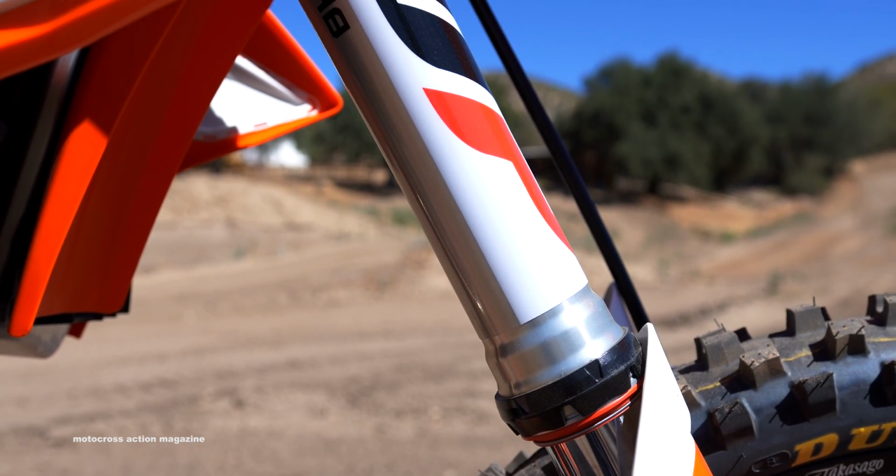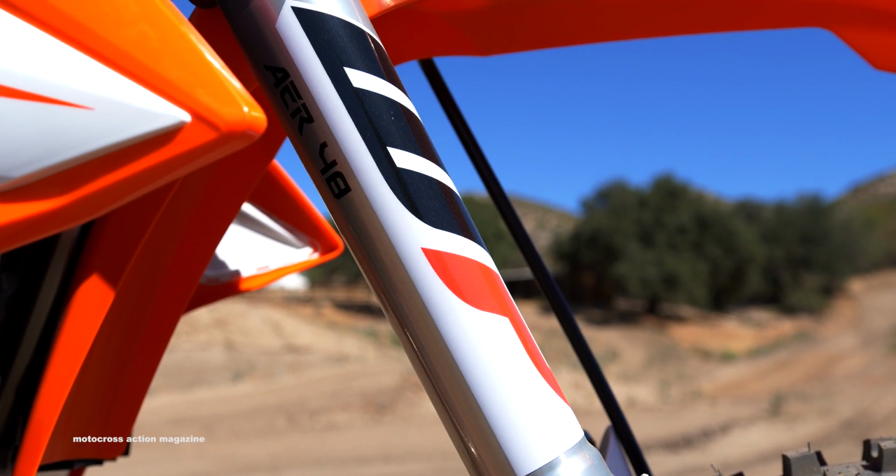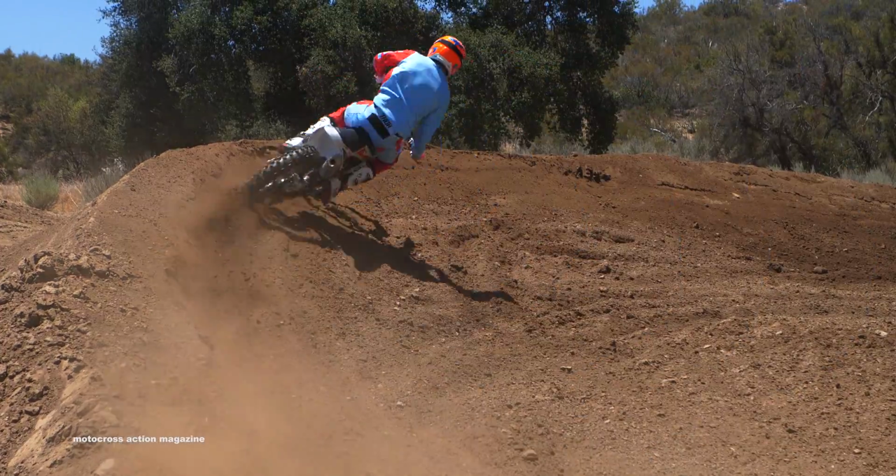Other than that, we're going to have our chief test rider, Dennis Stapleton, spin some laps on this thing, and we're going to give you a first impression of the 2019 KTM 250SXF.